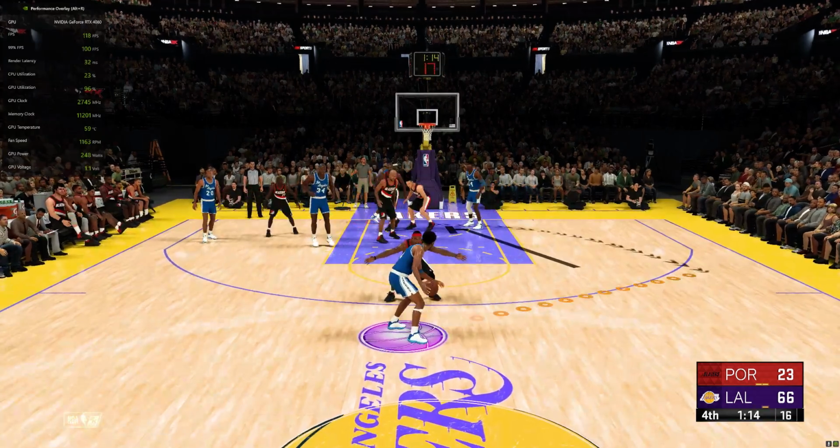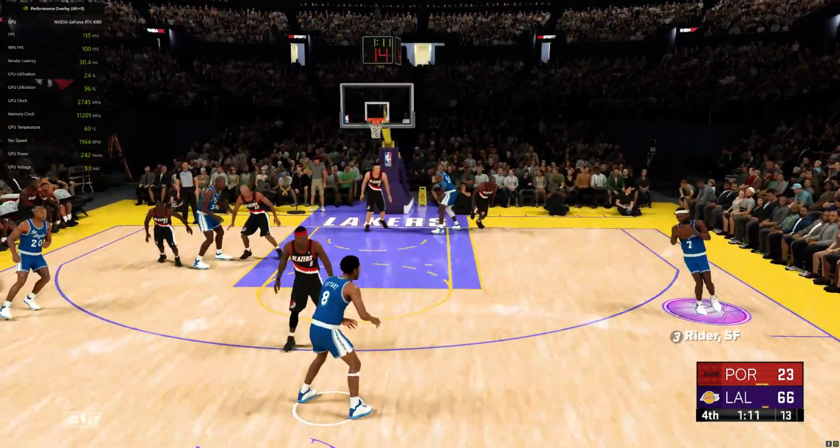Bryant looking over the floor. Pass to Ryder. Back to Kobe.